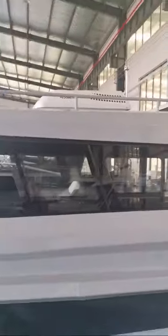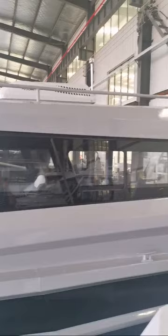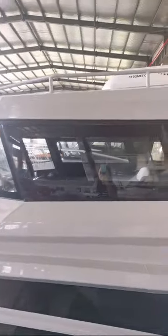In the front, there is enough space to check the wire behind the dashboard. And also from this front door, you can go to the front and check all the details. Also the electric winch. On the larger side of the boat with the enclosed cabin, we could install the air conditioner as well.